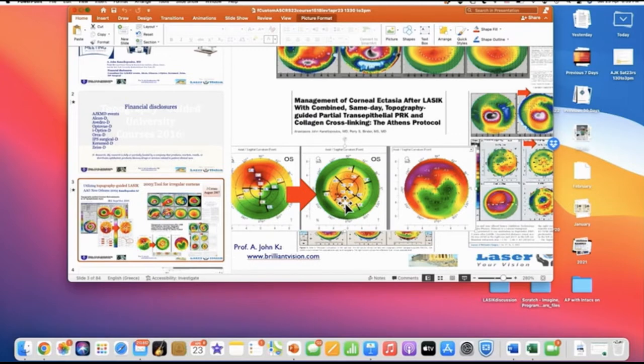It's impossible. It's impossible to predict what this difference would bring into the eye refractive-wise, because this flat area has steepened and this steep area has flattened. So it's very difficult. It's impossible. I've done over 4,000 eyes. Till this date, I cannot make that prediction.